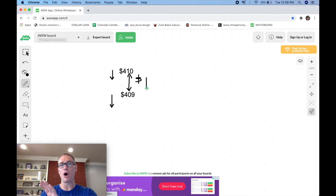This trader also got paid a credit to do this trade, but that's beyond the scope of this. I'm not gonna get into that. I'm just gonna say they were risking about $500 and their only risk was $1 wide between 410 and 409.